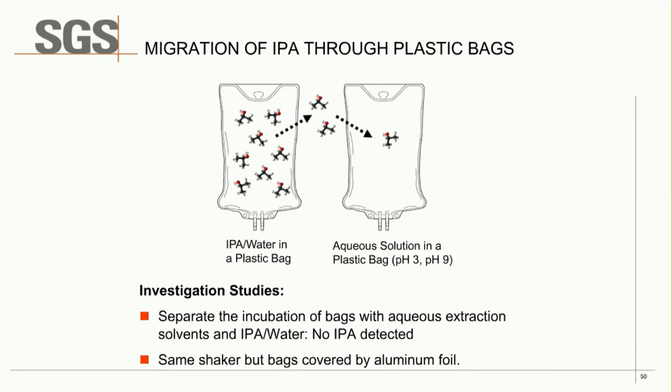We did an investigation study. We separated the incubation of the bags with the aqueous extraction and the IPA water extract. In that way, we didn't find any IPA. So it confirmed our hypothesis that it is due to migration. The IPA is a false positive result.